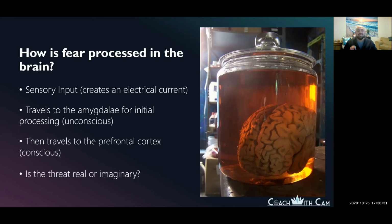How is fear processed in the brain? The electrical current or thought that is stimulated by sensory input, vision, auditory, taste, smell, any of those. Any information to your senses is considered sensory input, right? So it first hits your amygdala in the back of your brain and then travels to the front of your brain, to the prefrontal cortex. This is the part of the brain that houses the ability of conscious thought and choice. So at this point, when the circumstance registers in our conscious mind, we can then determine whether the threat is real or imaginary.